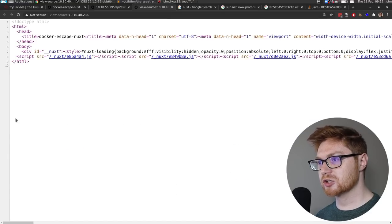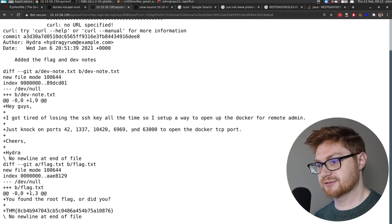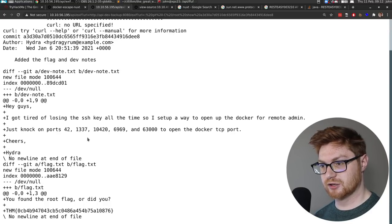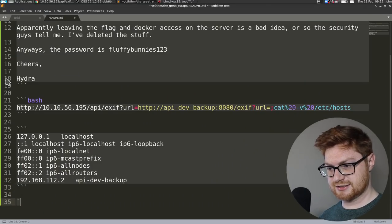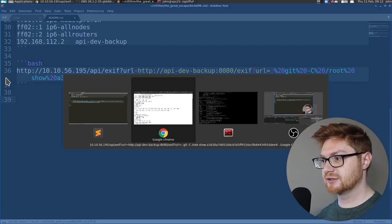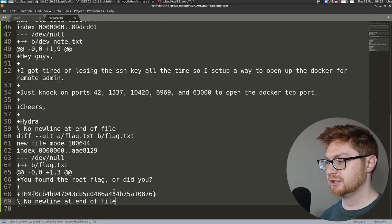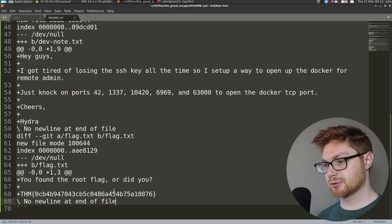Dude, why didn't I do that earlier? If we saw Git was here, I should have at least checked out all those version things. Man, we spent so much time bumping around, and now we at least have one flag. Now we know some port knocking technique, which is very slick. Let's slap this into our notes, because that's pretty handy dandy. Set up a way to open up the Docker for remote admin, to open the Docker TCP port. Just knock on ports, those things.